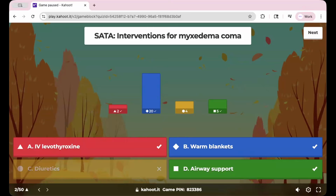Remember, hypothyroidism slows the metabolism, so patients get hypothermic. In myxedema coma, they could be dangerously cold. So warming them is not just comfort care, it's literally saving their life, it's stabilizing their body. We're going to use passive rewarming like blankets, not aggressive warming devices, because aggressive warming can cause vasodilation. That'll worsen hypotension.